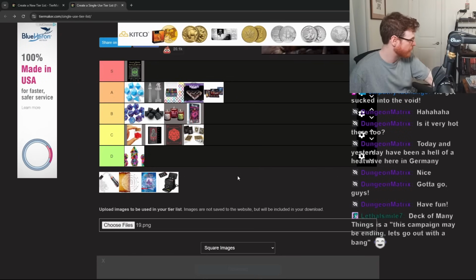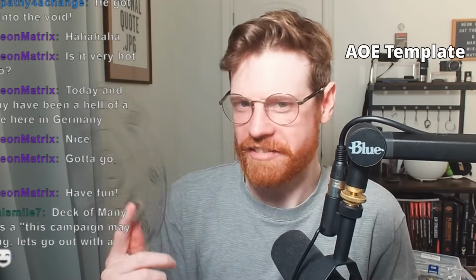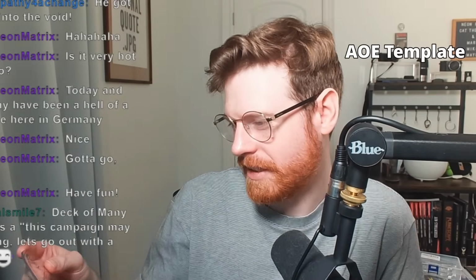Where's my little sphere boy? Okay, this little see-through bad boy is an area of effect measurer. I don't know what it's officially called. But it will measure the radius of like fireball or cones or anything like that you want to do. You can just hold this over your mat and see the radius that it's going to affect really quickly.